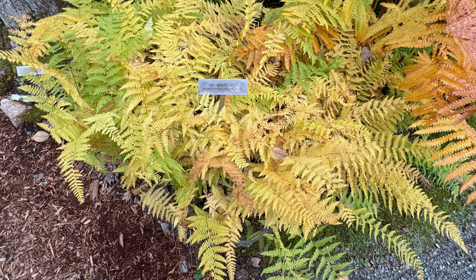I got to see another state listed species. This is hay-scented fern. It is state endangered in Michigan, known from part sun to full sun, kind of dry, acidic soil sites and rock outcrops. And they had it here in the garden as well.